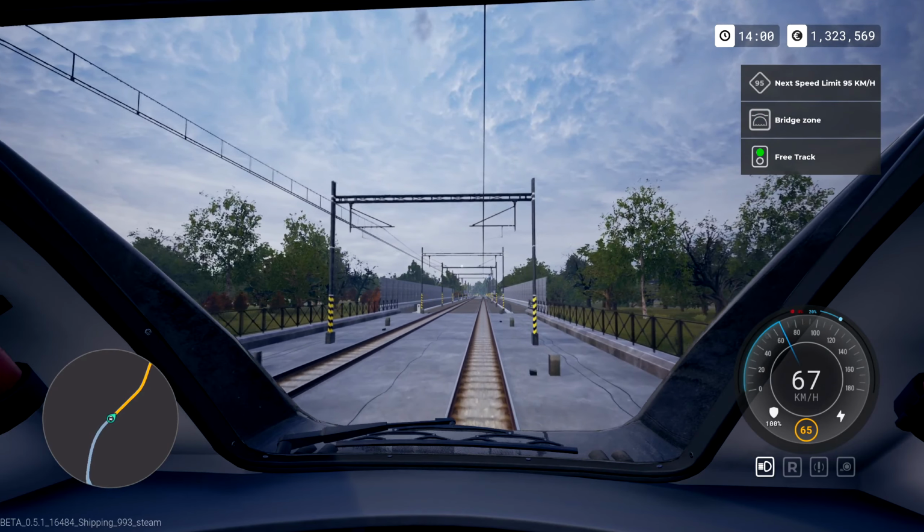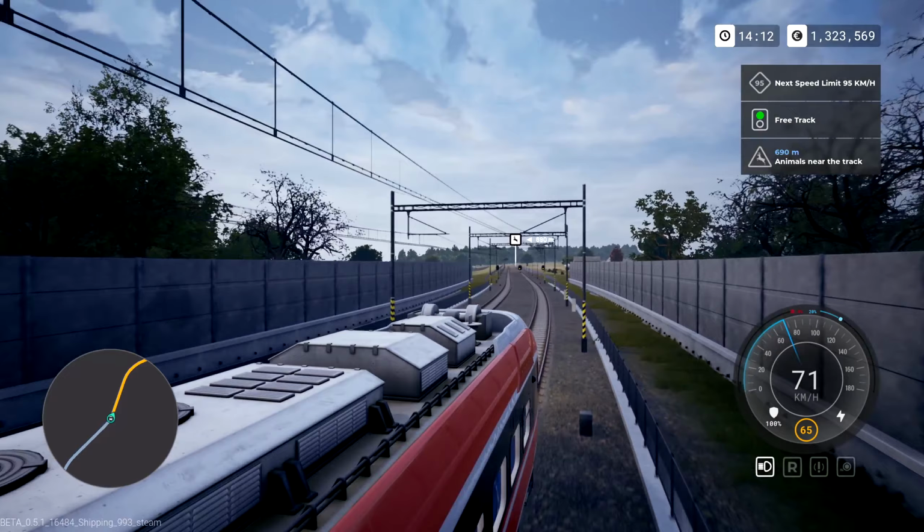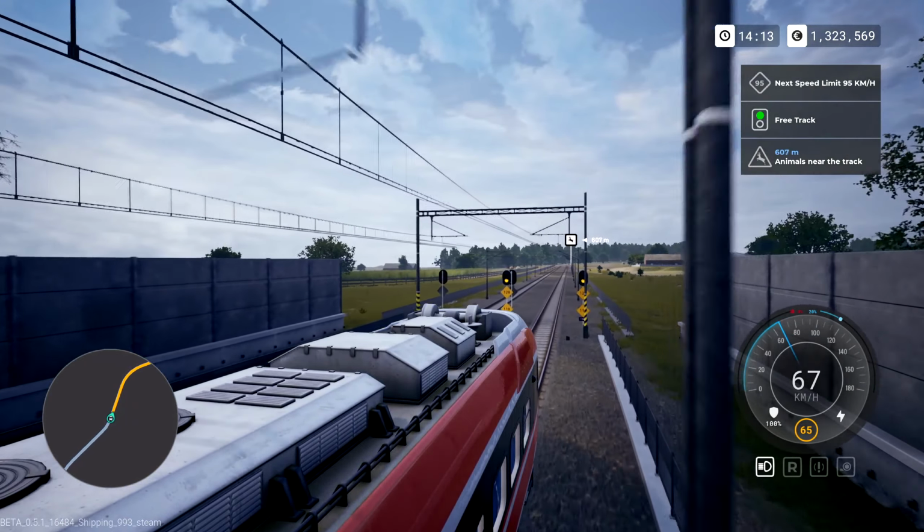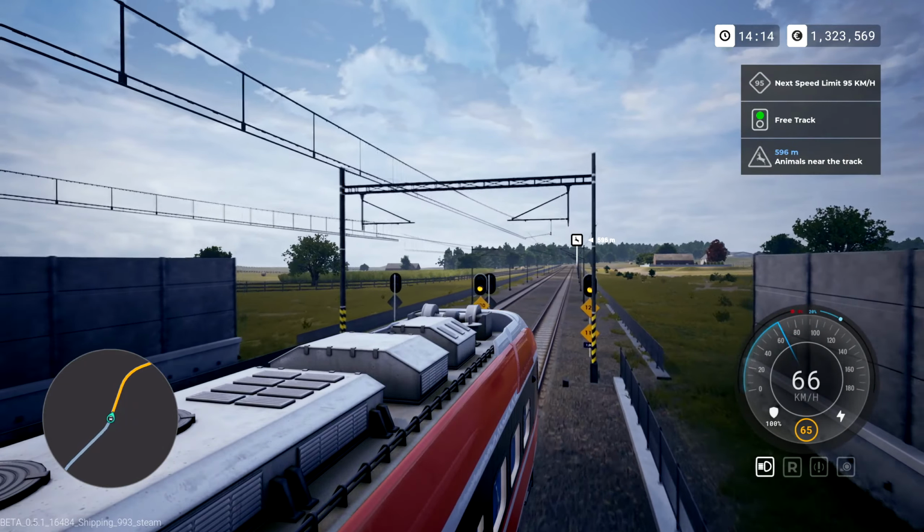I mean, this is a nice area. We're missing all the scenery, although most things are covered by like this sound barrier that they've got here. These walls that sort of break up sound. Here we go though. We are exiting Paris. Goodbye, Paris. It was nice knowing you. No, still 95. Yep, the game still thinks that there's fog.